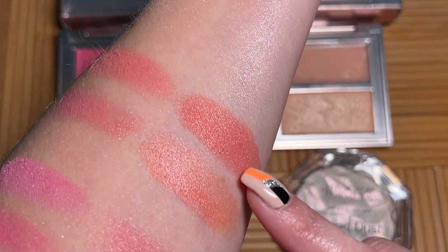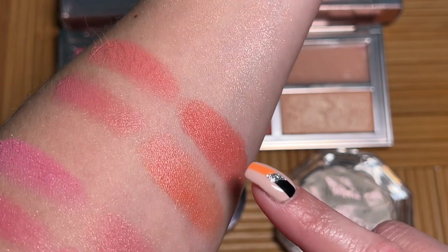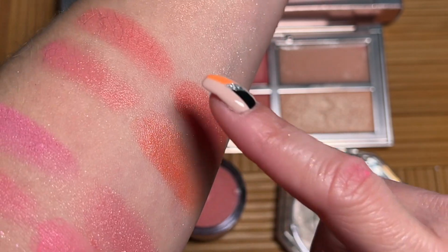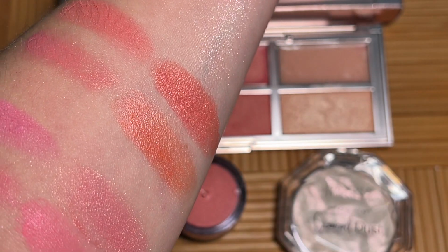And this also has that bit of a shimmer to it, the way the Patrick Ta blushes have in this palette. I love them. I think I would rather have the Milani again over the Patrick Ta. And these Milani blushes, I think they're about $8 or $10.